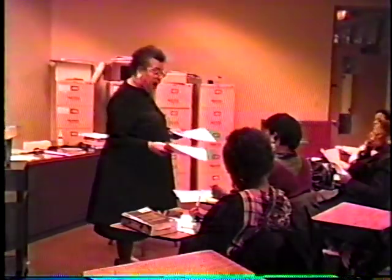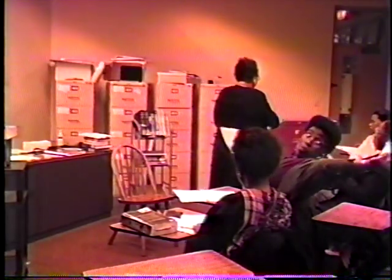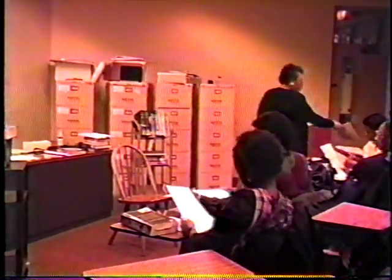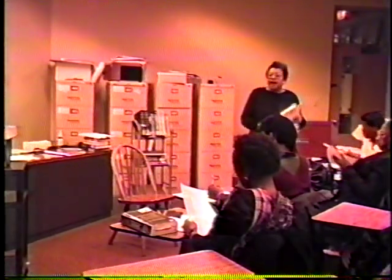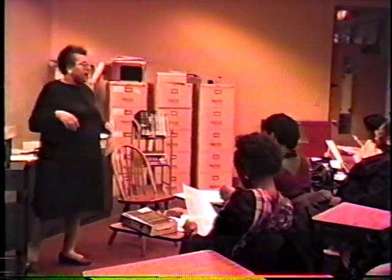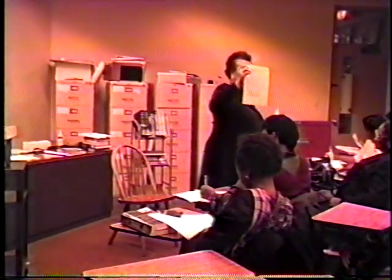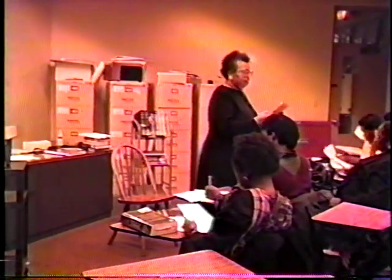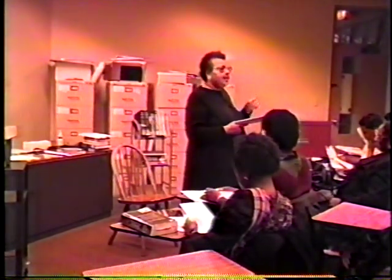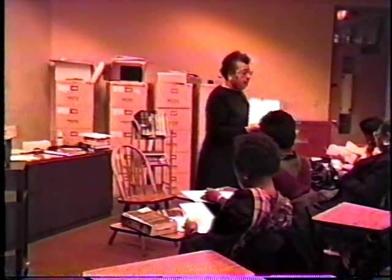Because you do have other colleges you can use besides our own. Please keep this inside your notebook. Again, most libraries that use this classification system will have it posted. You're not expected to memorize it. I will say, though, that as you use it, you will become more familiar with it. And there is an exercise on the back that you can do on your own. We're kind of short on time, so we're not going to do the exercise itself. If anyone has a question, I'll be happy to answer it.